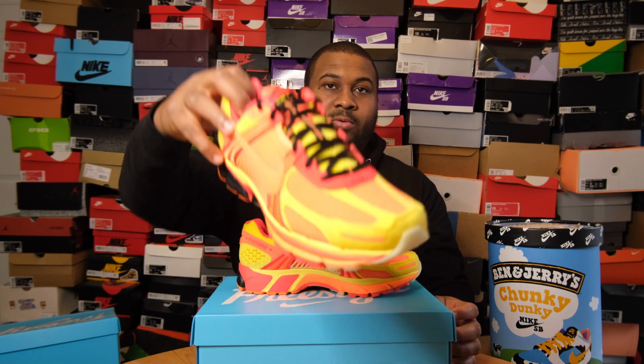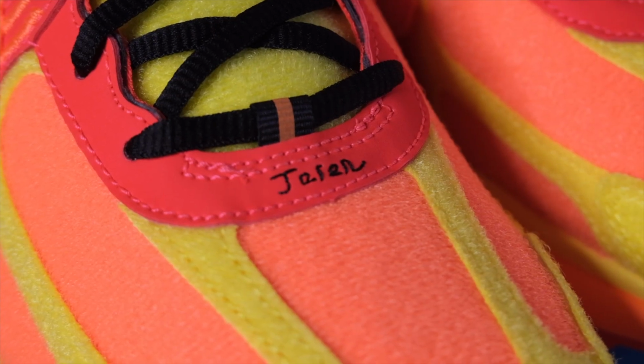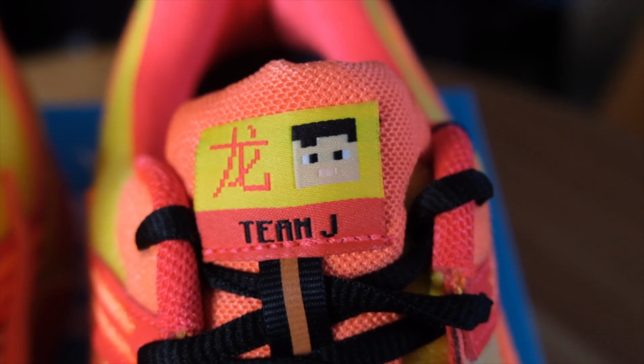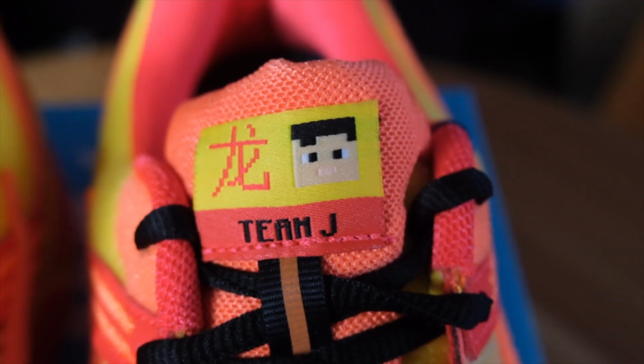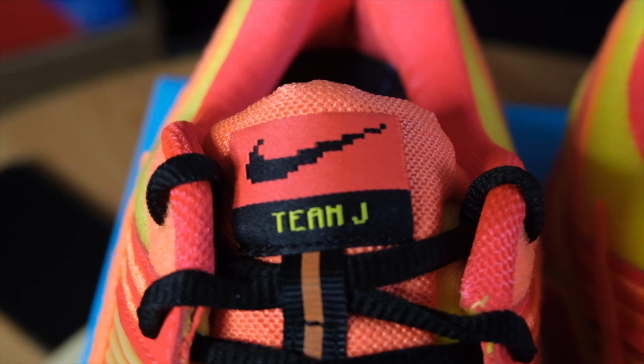Now, where your Dubray would usually be on your shoe, you get the word Jaren written right there. That is obviously his name. If you look at your tongue tag, you will see on the left shoe that you have his name written right there in Chinese with an 8-bit picture of himself. When I think 8-bit, I think of Mega Man or something. An 8-bit picture of himself and Team J written right there. On the right tongue tag, you'll see Nike written right there, and it looks 8-bit as well. And you also see Team J once again.